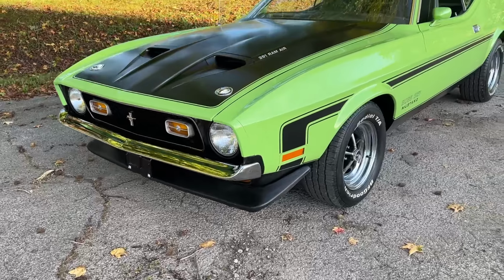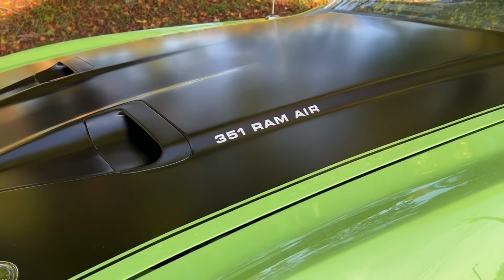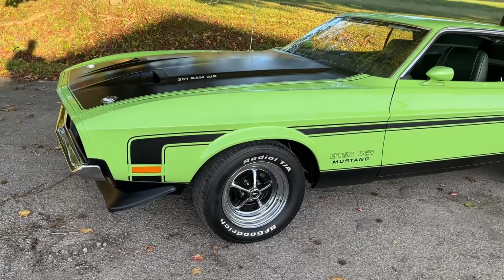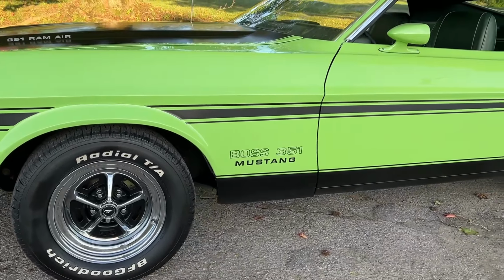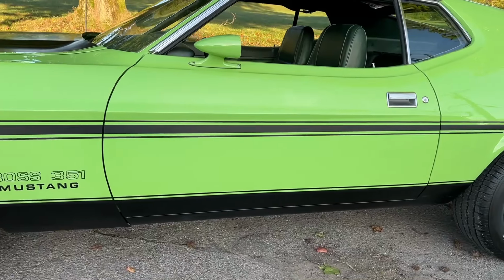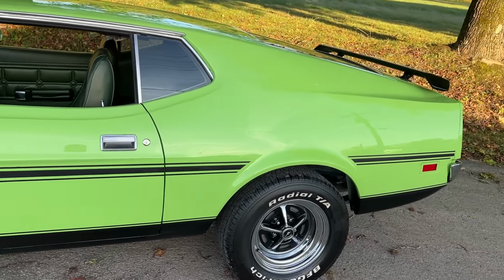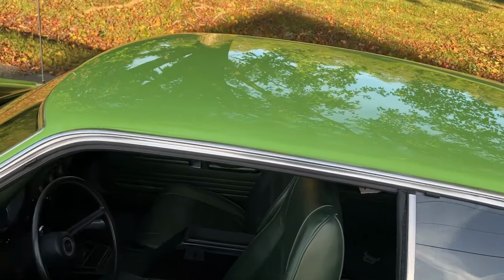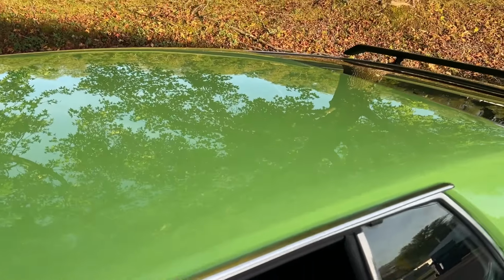Boss 351 spoiler, 351 Ram Air, as you can see on the hood. Absolutely beautiful paint job on this one. Great gaps. This started out with a beautiful body to begin restoration, and as you can see, turned out to be a great finished product that has been extremely well kept throughout. Zero flaws whatsoever in this paint.